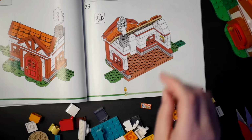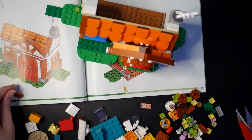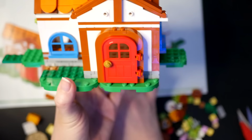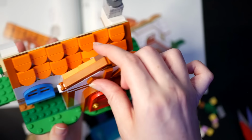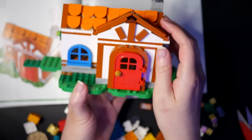Okay, so we are adding, whoops, I kind of can't grab it from the roof. We're adding details to this front bit here with this and these two. This one goes down the middle. And then these two go like that. Did I do a good job? Is that okay? I'm unclear how best to do this.